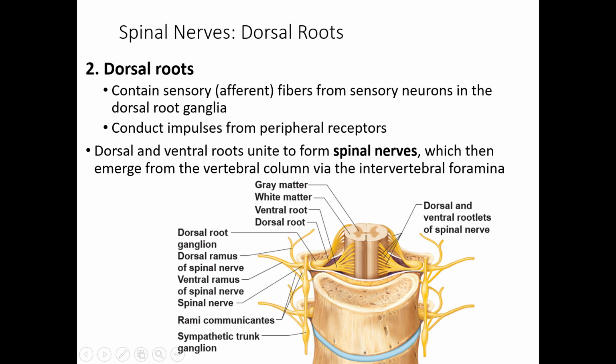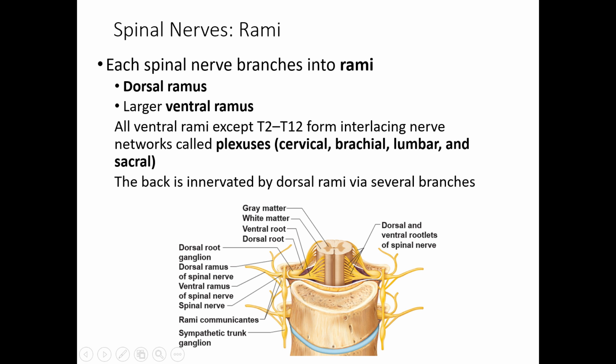And dorsal roots also have dorsal root ganglia. Dorsal and ventral roots join right here and form spinal nerves. They are very short, literally starting here and ending here when they branch into 2 rami. Each ramus is different. The dorsal ramus is small and it goes to innervate some back muscles only. The ventral ramus is large, and all ventral rami are intermingled. They merge together and branch again, forming networks called plexuses. There are several plexuses: cervical, brachial, lumbar, and sacral.